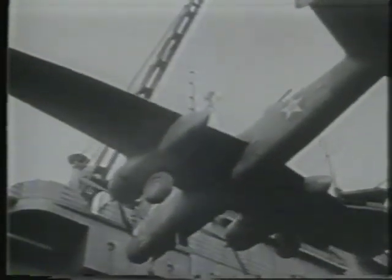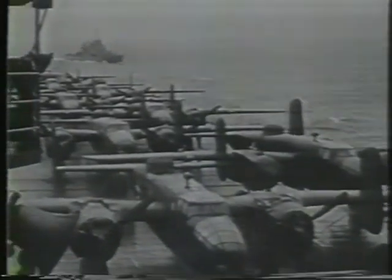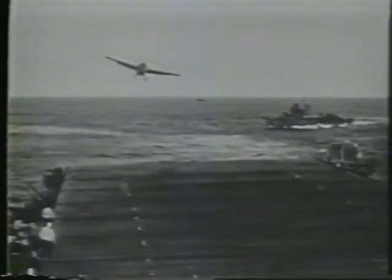Sixteen B-25s were then lashed to the decks of the USS Hornet, and the aircraft carrier immediately put to sea. Eleven days later, on April 13th, the Hornet rendezvoused with Task Force 16, commanded by Admiral Bull Halsey, and proceeded toward Japan. The plan called for Doolittle's B-25s to take off 450 statute miles from Japan.